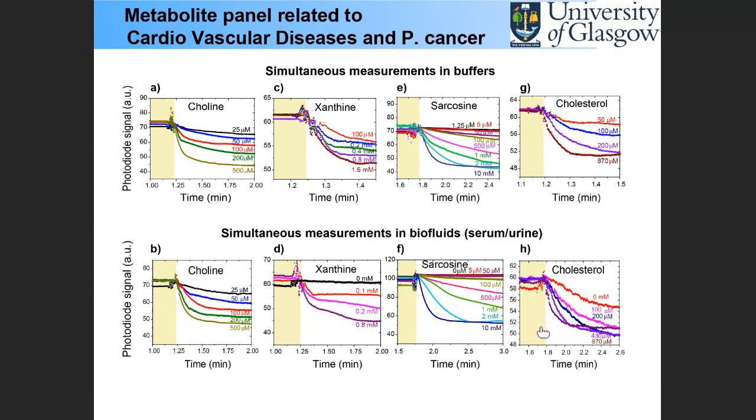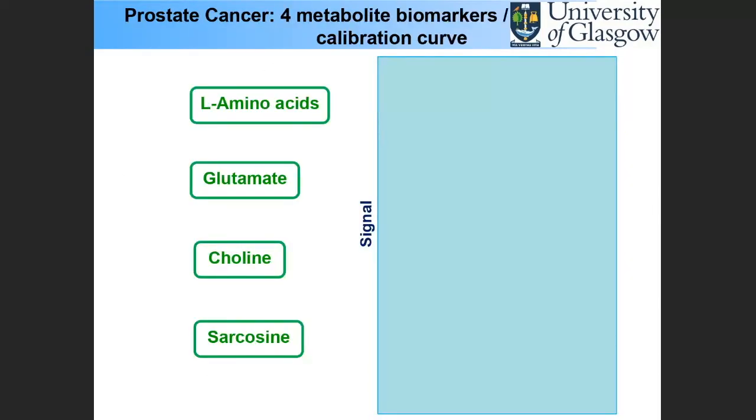These are different biomarkers: choline and sarcosine, which are routinely used for cancer. Cholesterol and choline are for, oh okay, I am going to finish in 2 minutes. Okay, so these are the results for the cancer. Actually, I cannot show these results over here because they are under review.